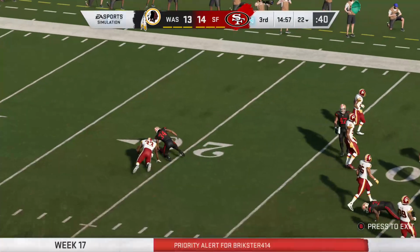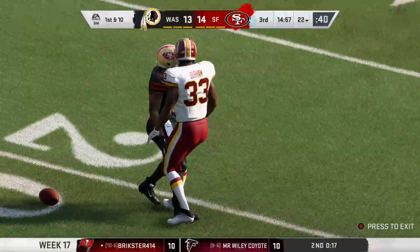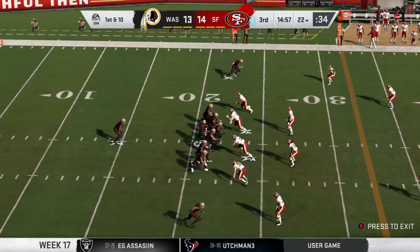This fielded at the 2. And he'll get it up past the 20 to the 22-yard line. The 49er offense set to get this drive underway. They have the lead. Now they'll be looking to extend that lead.